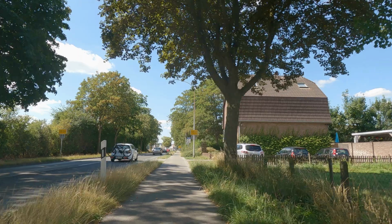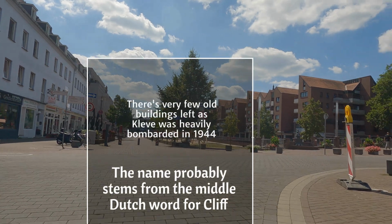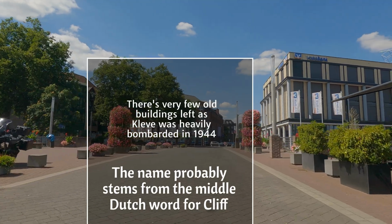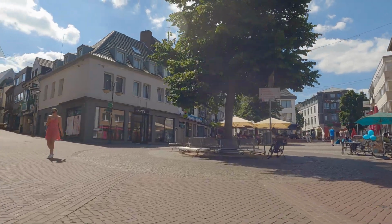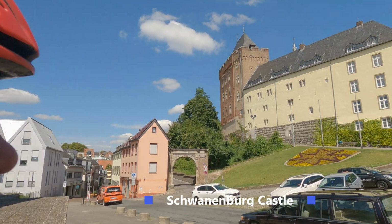So I will be making my way now to Kleve, which is a very old city as well. And then it's off to Nijmegen. That's actually our oldest city in the Netherlands, about 2,000 years older, I guess. So let's see what we can find along the way. And let's just have a quick walk up there and then make our way out of the city.